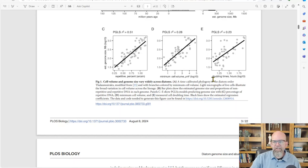And then over here you see doubling time. All right, doubling time. How long does it take to copy the cells?